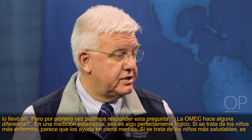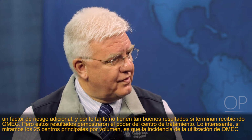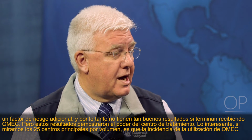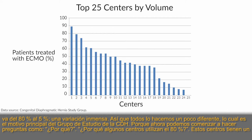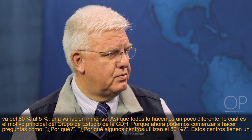If they're the sickest kids, it seems to help some. If they're the healthiest kids, it's an additional risk factor that it brings with itself, and so they don't do as well to end up on ECMO. But it proved the power of the center. The interesting thing, if you look at the top 25 centers by volume, the incidence of ECMO utilization is from 80% to 5%. Huge variation. So we all do it a little differently, which is the whole point of the study group, because now we can start asking questions like why?